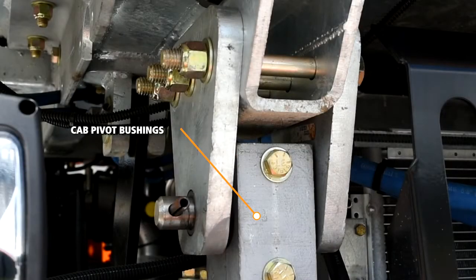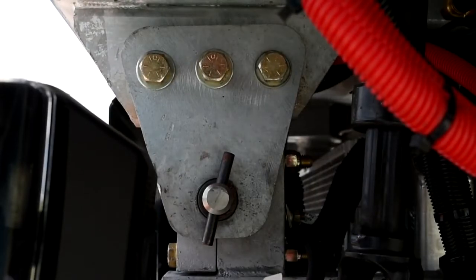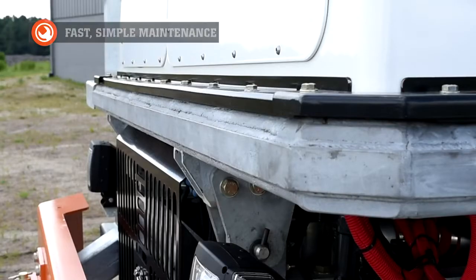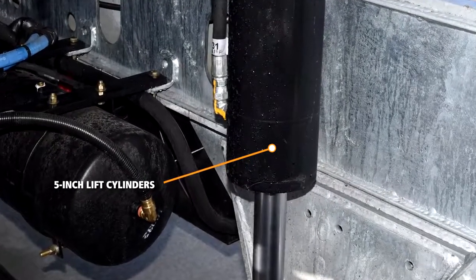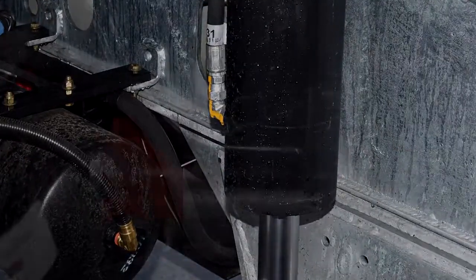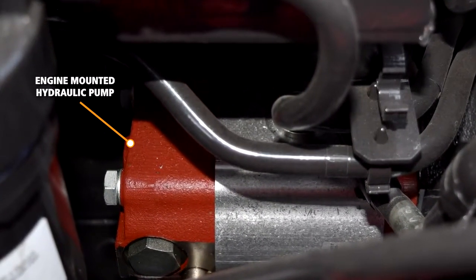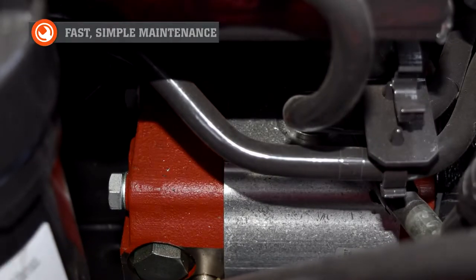Cab pivot bushings can be serviced with the removal of cab parts from the front with the cab down. They are designed to absorb energy in case of frontal impact to reduce damage to the cab. Pro-Spotter's 5-inch lift cylinders with a 20-gallon-per-minute engine-mounted pump eliminate the need for a PTO and provides the power you need for any weight load.